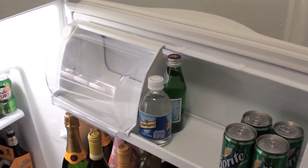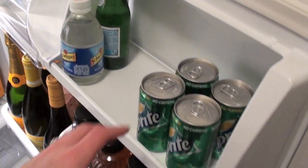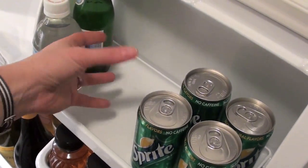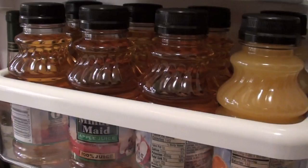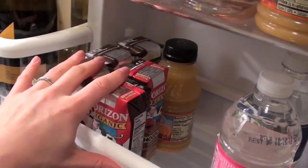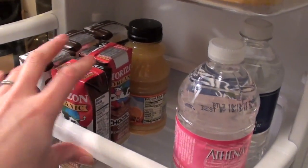So on the door, there's a butter area. I don't have anything in there right now. And then I usually, these are like tiny little Sprites. You can see how small they are. I usually have tiny little Diet Cokes next to them, but we're out. And those are mostly for parties. Here I have little apple juice and orange juices for when my nieces come over. Little chocolate milks I also like to drink after working out sometimes.